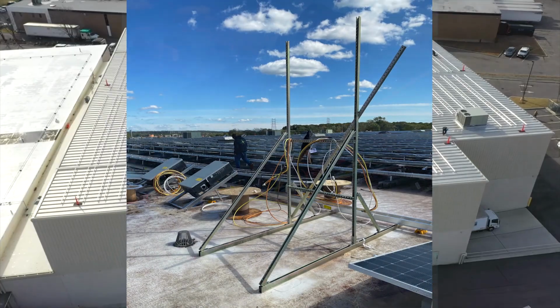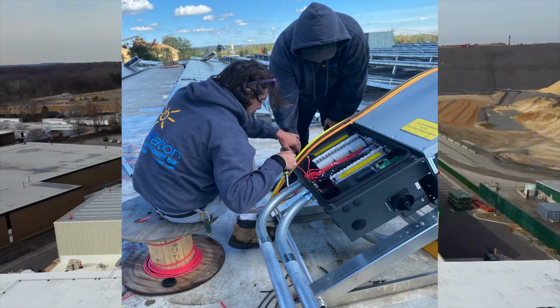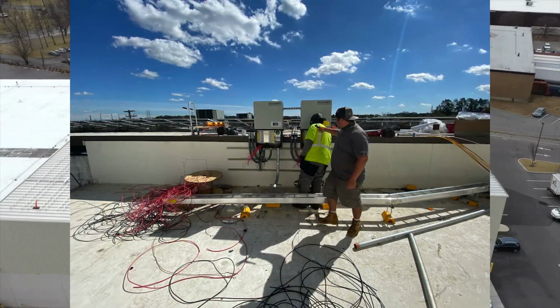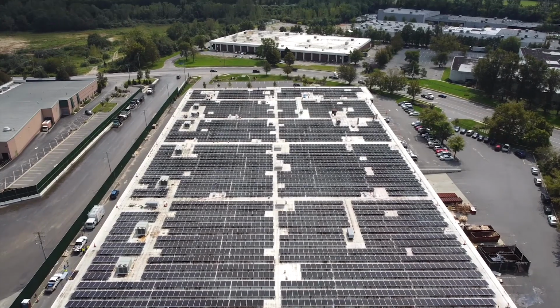There was no interruption to our business other than seeing some crates on the side of the building. I think there are employees in my company that didn't even know that it happened, and I think that's as good of a compliment as you can make to a company who handles a project of this size, that it didn't interrupt our business and it was easy.